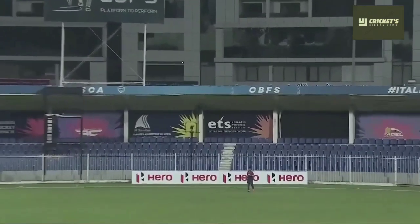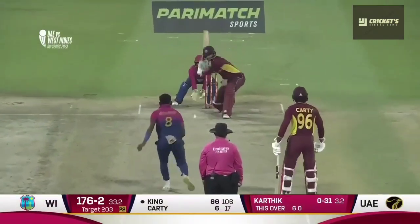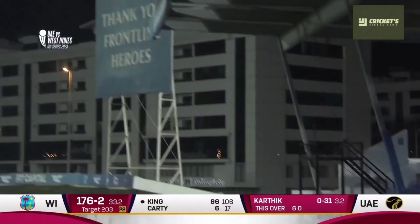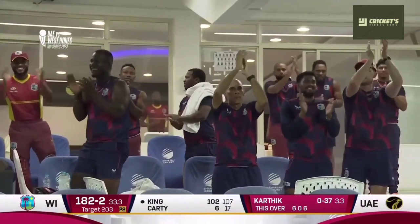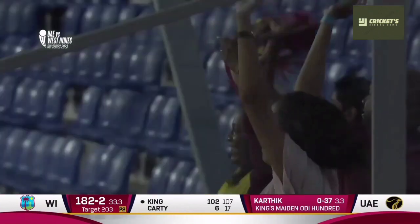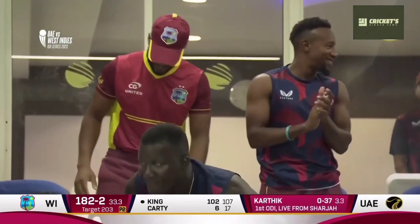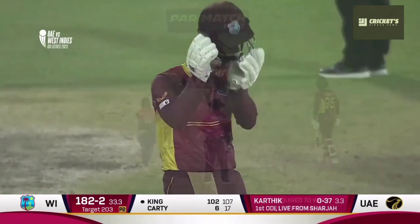Bold shot to trap him there, but there it is. 6 of them and 100 for Brandon King. All hail the King. First in one-day international cricket. Take a bow. He reaches his milestone in style, taking the applause in style, and this man with the first one for him, many more to come. The determination that he's shown here.